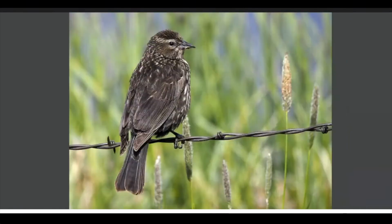Let's see the next picture. This is the female. Very brown and hard to see, and that's intentional. When the ladies come, they each pick out one of the fellows, and then they build a nest hanging from that tule reed, and then they get in there and they do the nest thing. Meanwhile, the boys are up at the top singing, "I'm so great, I'm so wonderful."